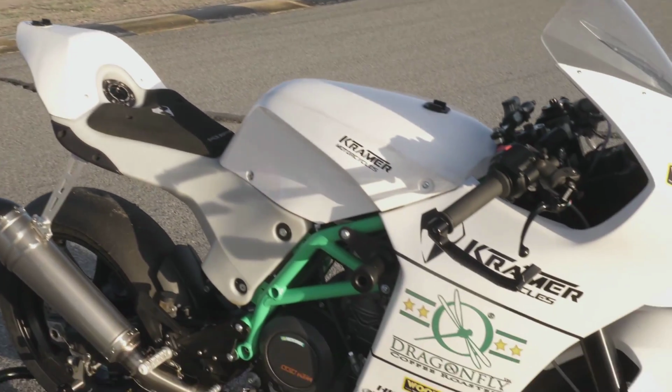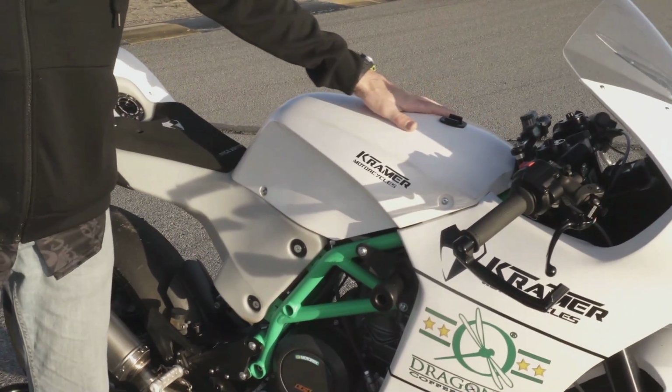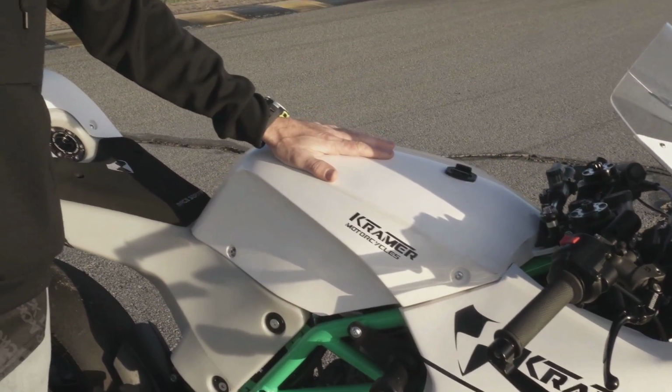We have a steel trellis frame. We have great components on the entire bike. What looks to be the gas tank up here on the top is actually just an air box. So all this space that would normally be heavy metal is actually a composite. All the bodywork on the bike is fiberglass, but it's carbon reinforced. So it's super strong yet super light.